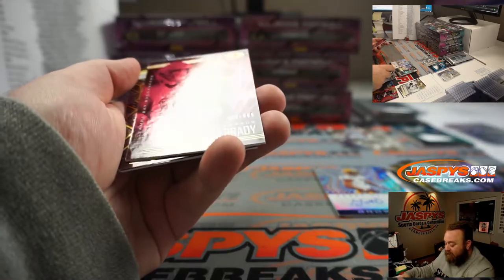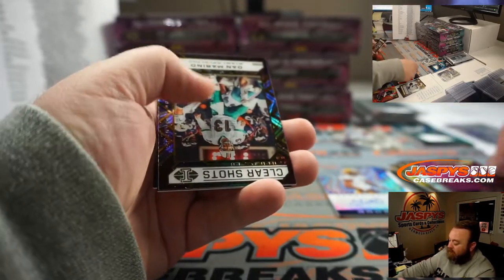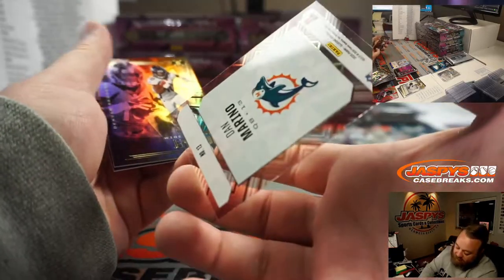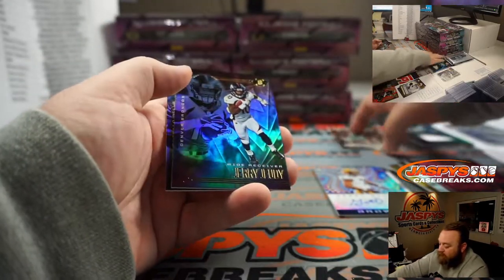Tom Brady out of 399 for Darren Porter and the Buccaneers. Clear Shots, Dan Marino for the Dolphins, part of the unnumbered portion of the random number block.